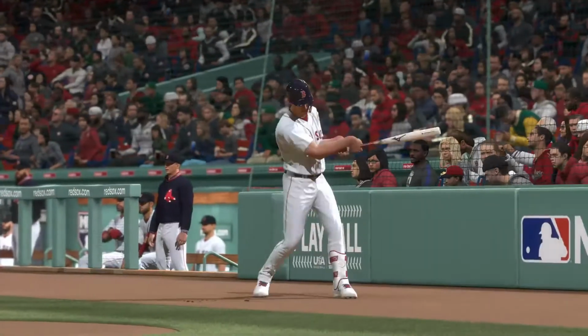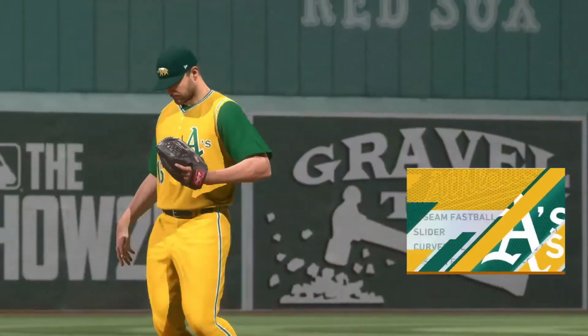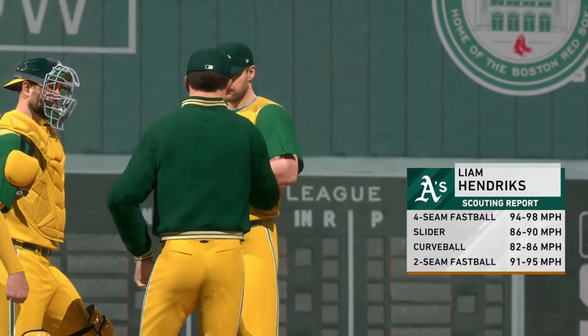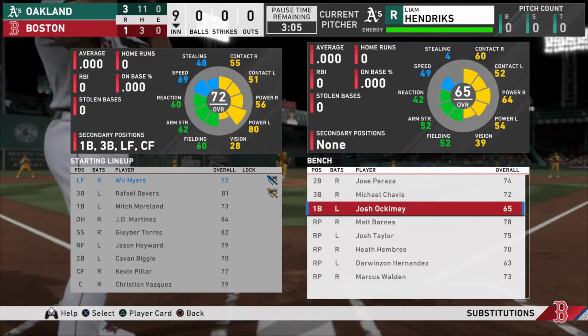Will Myers will be summoned to pinch hit here to start the bottom of the ninth. And remember, they need 2 to tie, 3 to win, so he's got his work cut out for him here. Liam Hendricks is the man called on to close this one and earn a save in the ninth.